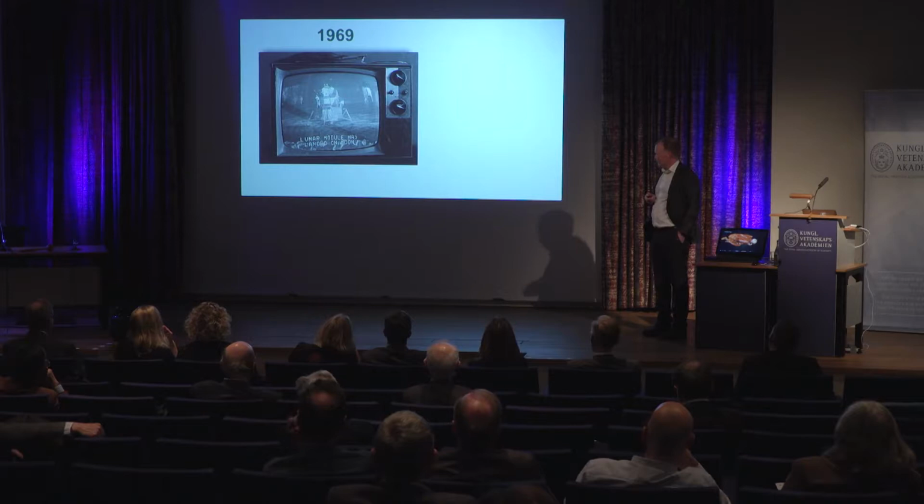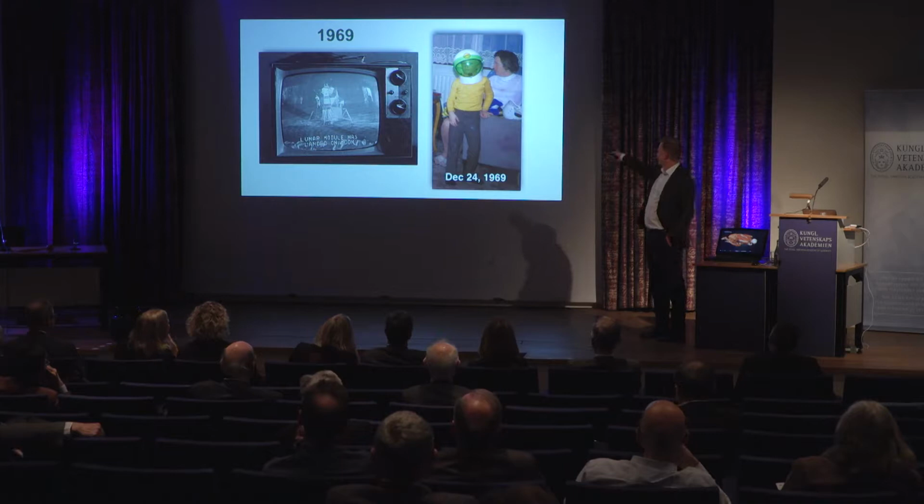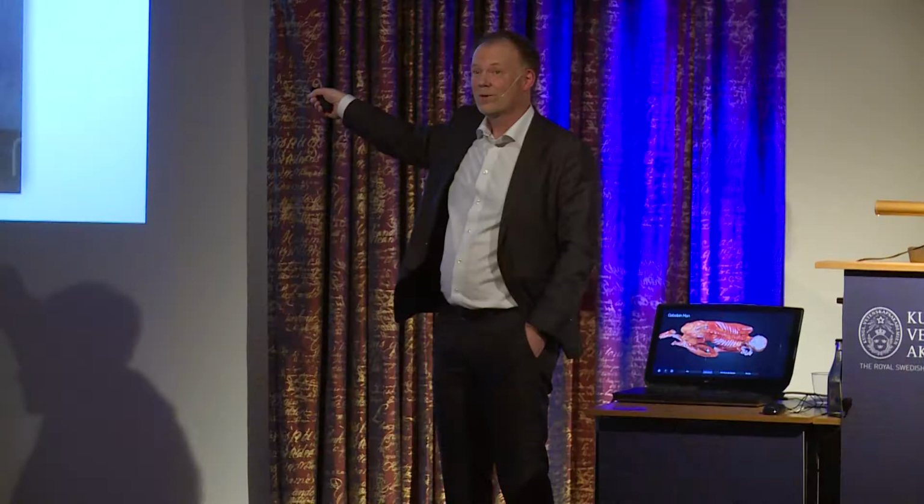And I found this picture of myself. So this is Christmas 1969. My mother is sitting in the back, and my brother got an ice hockey helmet, and I got a space helmet. I refused to take it off for several weeks after getting this.